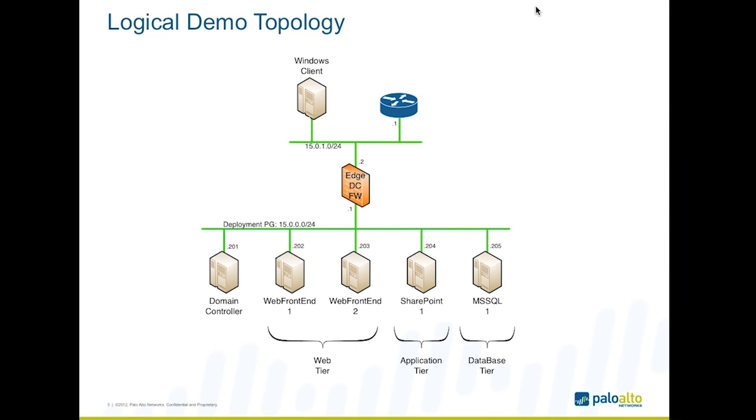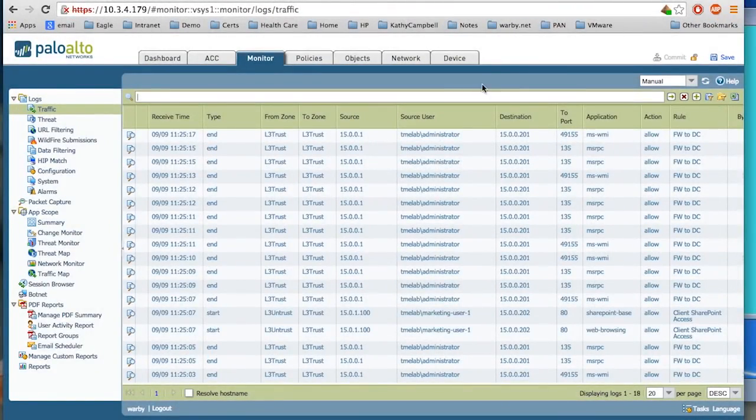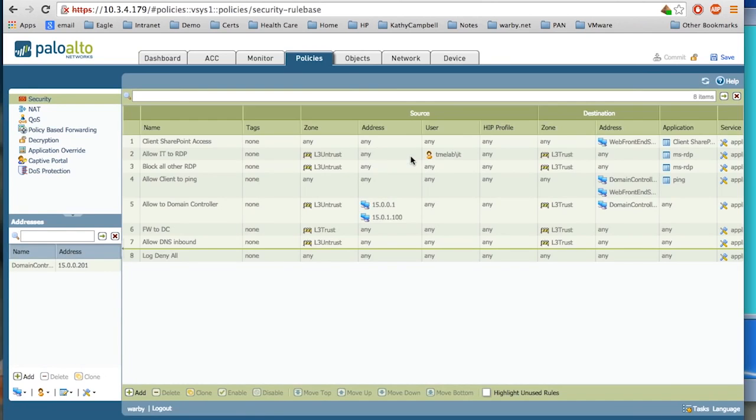These are running inside the data center, and I've got our next generation firewall running at the edge to secure and protect traffic in and out of the data center. Later, I'll talk about in another video how to secure the east-west traffic, but the focus of this demo will be the north-south traffic.